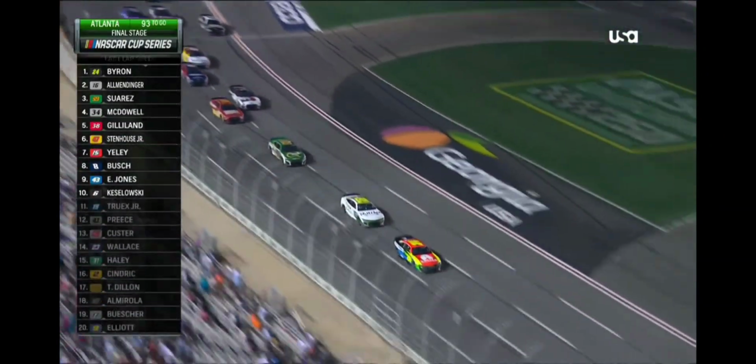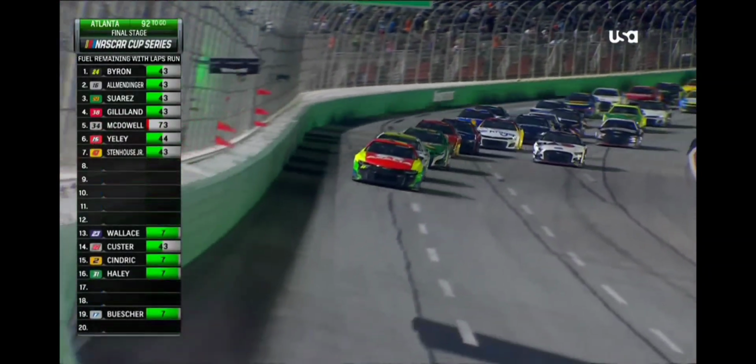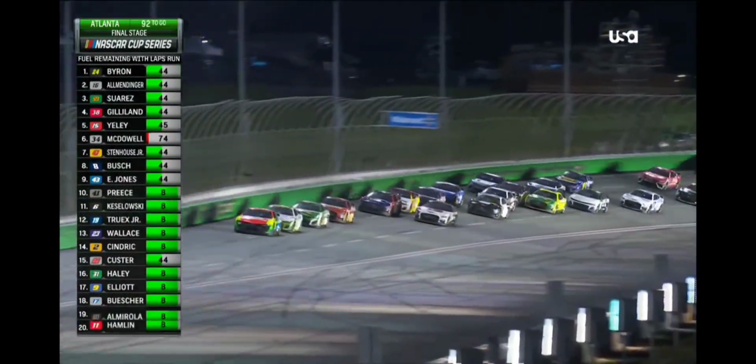Coming down to the stripe, 92 to go. McDowell trying to get inside Todd Gilliland. That's a battle for 4th. And then right behind them, it's J.J. Yeley. To our distant south, just saw a little flash of lightning, not within distance that we'd have to stop the race. So they're running for the race win here, Pat.